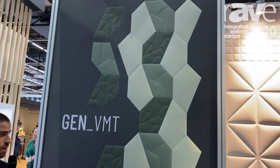Moving on here, we have the Vic wallpaper VMT, which uses the same raw material and the same VMT technology. The raw material is the Vic pad wool. And over here we have our new product, the Gen VMT. It's basically another variation of the VMT technology, but compressing it a bit more.